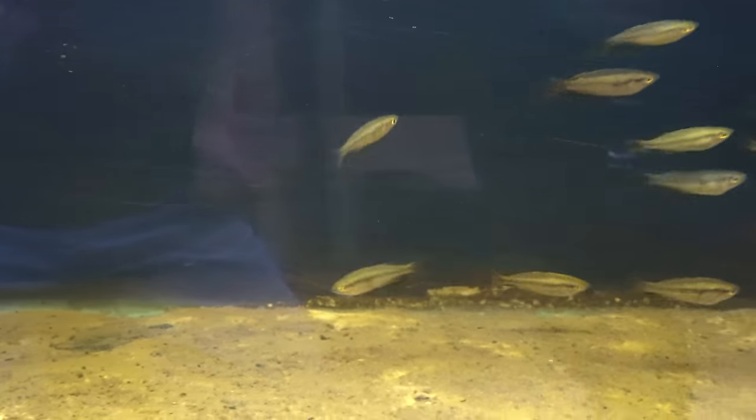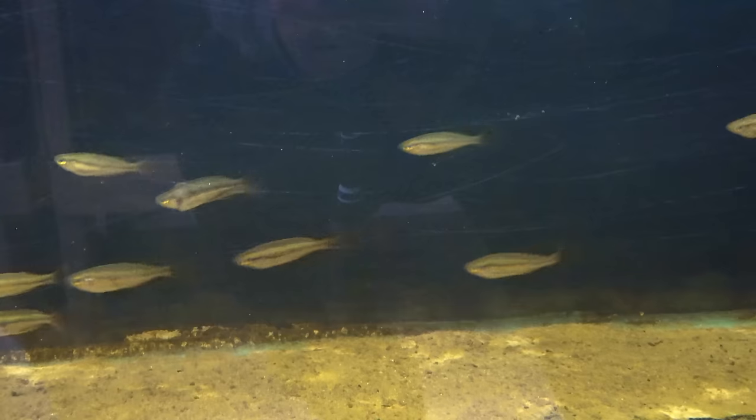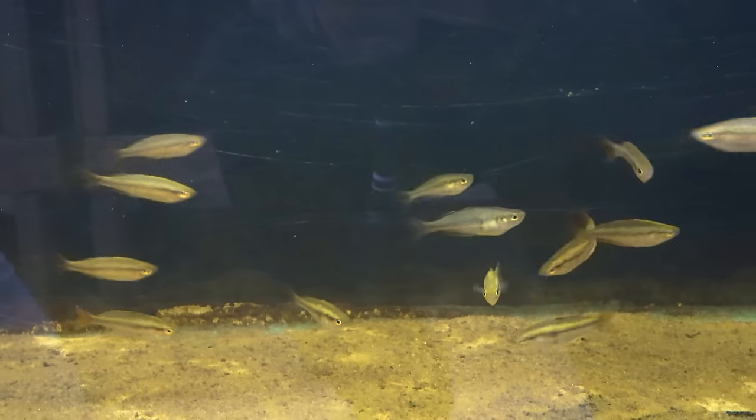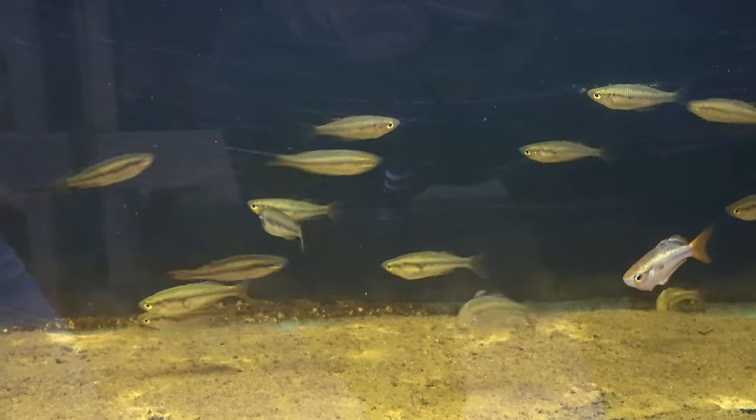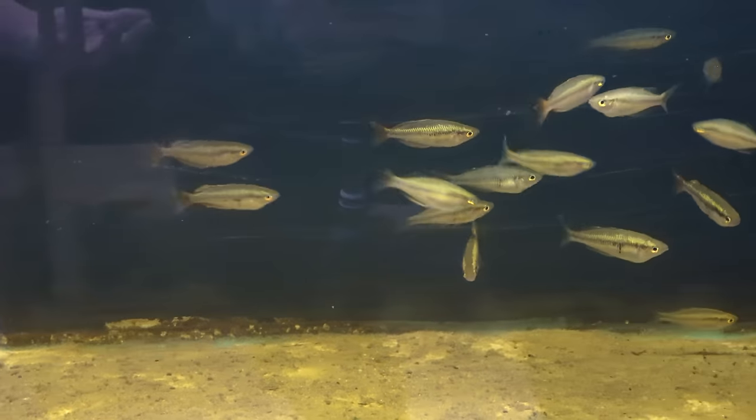Yeah. They change color all the time. So sometimes they're bright gold. And then sometimes they actually have a lot of this dark color. And this tank tomorrow might be bright gold. Like, it doesn't seem to be the setup. It seems to be mood or something like that. I've seen them all ways.